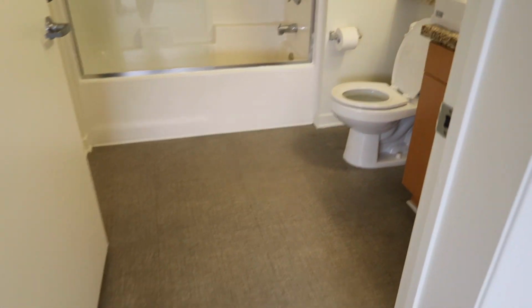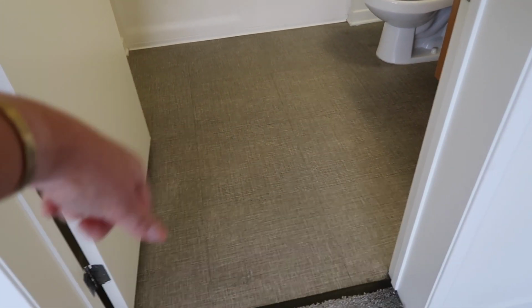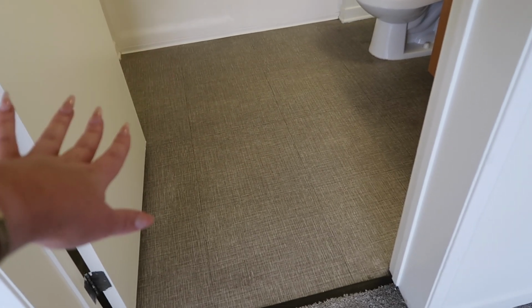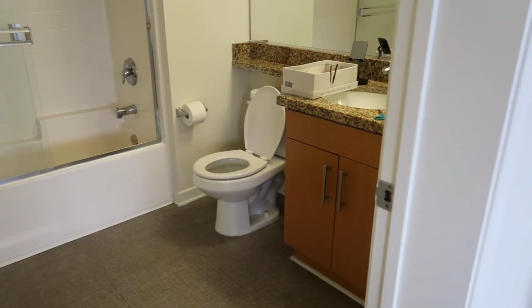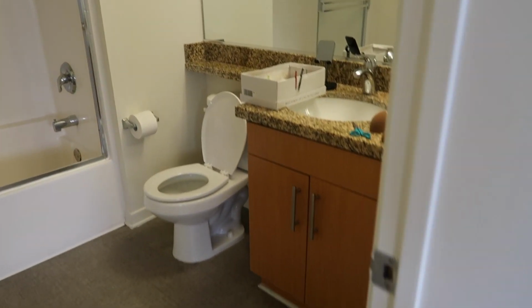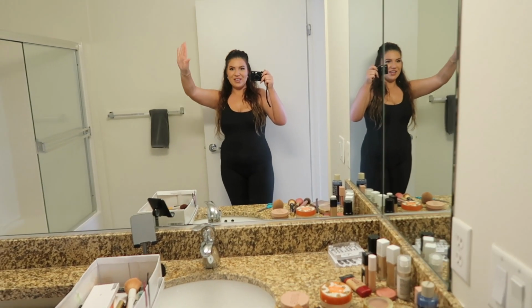So next we go into the bathroom. This one's definitely a bigger size than the first bathroom I showed you. Again, the same ugly flooring, which I'm gonna redo. You guys got to give your input. Let me know what color I should do with this color scheme. It's so tricky. But yeah, here is the getting ready bathroom.